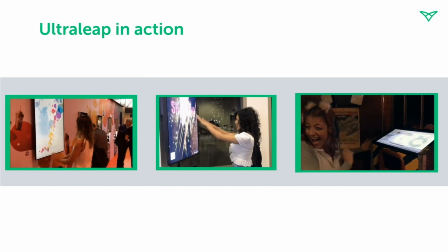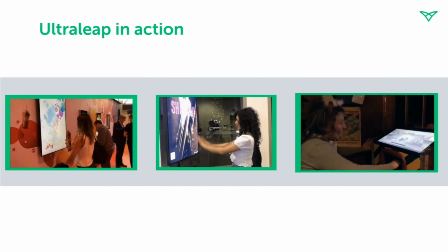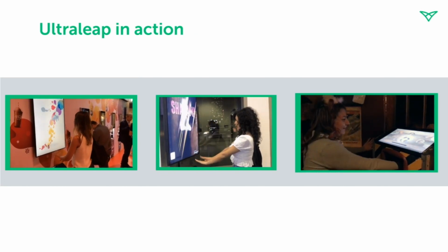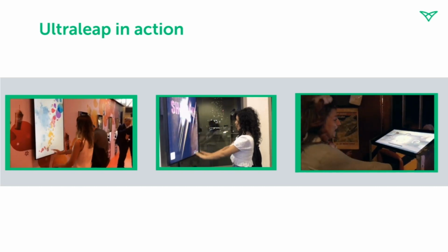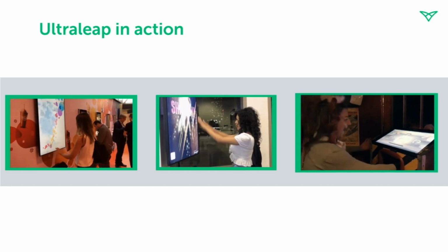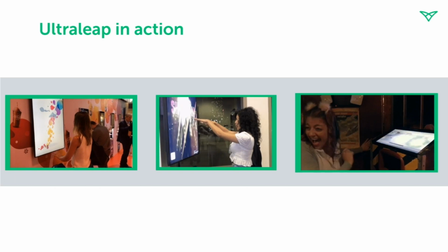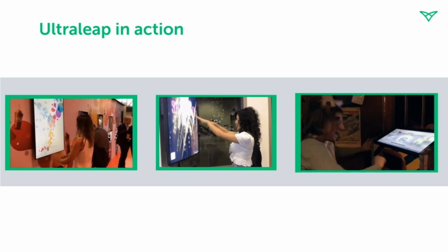This is my other favorite slide because it just simply does a good job of conveying the wow factor. Now, I know the wow factor is a little bit of a cliche, but there genuinely is a wow factor associated with our technology. And in these 3 video clips, you can see how the technology just doesn't fail to put a smile on the user's face.